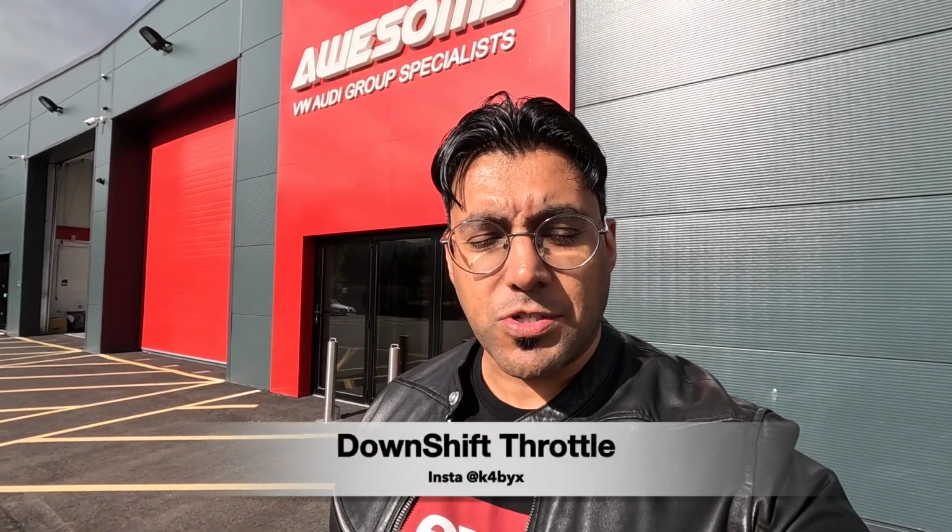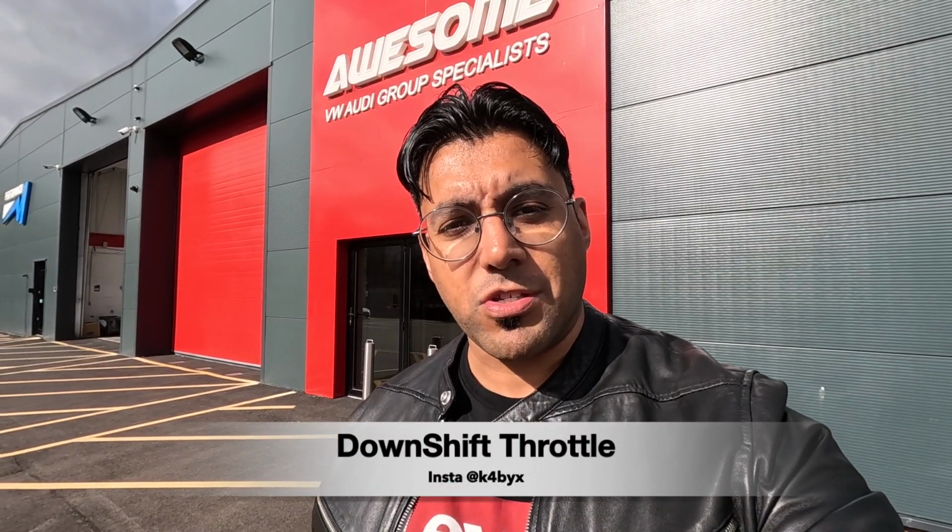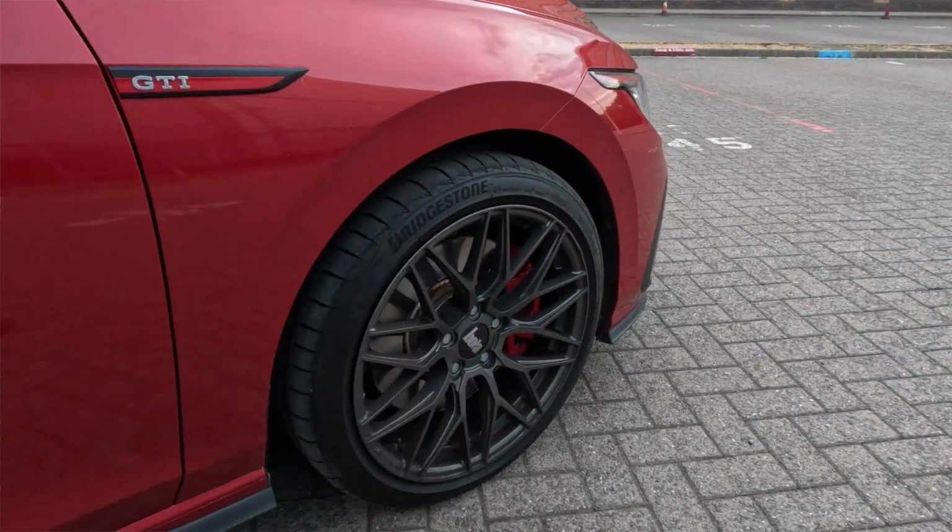Today I'm at Awesome GTI up in Manchester, and the reason I'm here is I've got my Mk8 GTI with me, and you might remember that I've had the Bowler alloy wheels fitted to the car, but the ride height is just sitting a little bit too high for my liking.